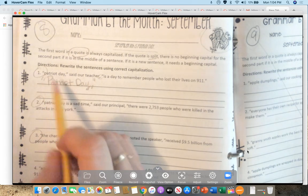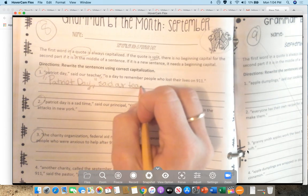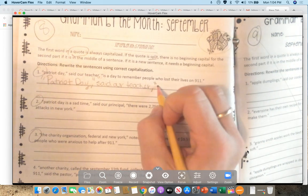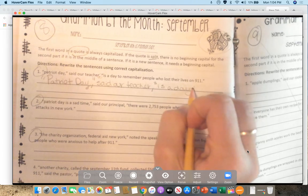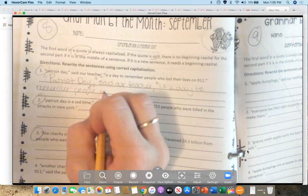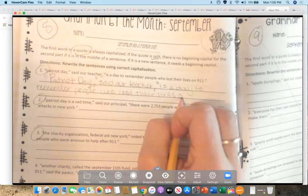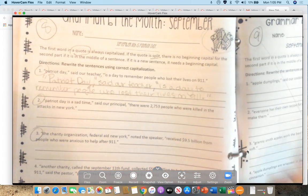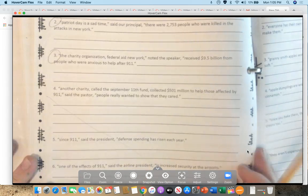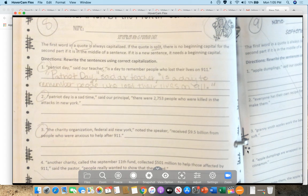So I would capitalize the beginning of the quote, Patriot Day, comma, said our teacher, comma, quote. I'm not going to capitalize this because it's not the beginning of a new sentence. It is a day to remember people who lost their lives on 9/11, period, end quote. Okay? So I just want you guys to do number 2 and 3. Don't worry about 4, 5, and 6 unless you want extra practice. But I don't want you to do too much or overwhelm you today. So try number 2 and try number 3. And then you guys are all set for today.